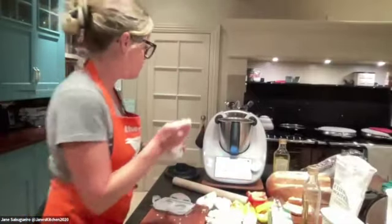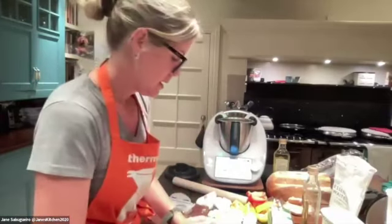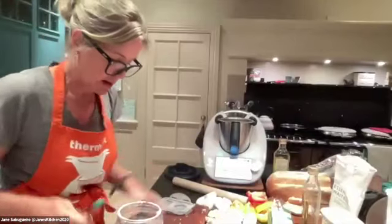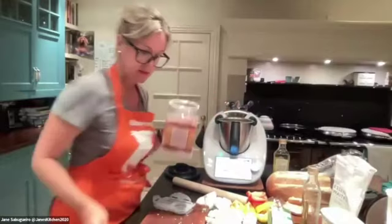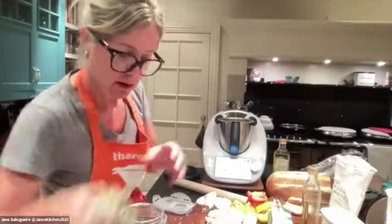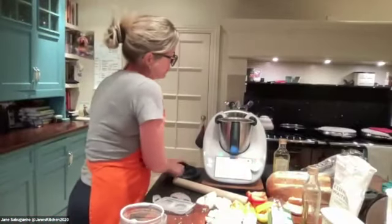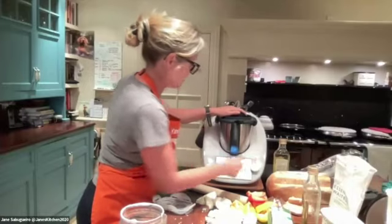So then 1 teaspoon of baking powder, that's half a teaspoon. So I'll just do two of those. And then 1 teaspoon of fine sea salt. So I've just got my pink salt, which I just use for everything. So I'm just going to pop that in. Again, that's half a teaspoon. Click on next. Half a teaspoon of sugar. So that goes in. And then measuring cup in. And we're just going to mix it for 15 seconds.